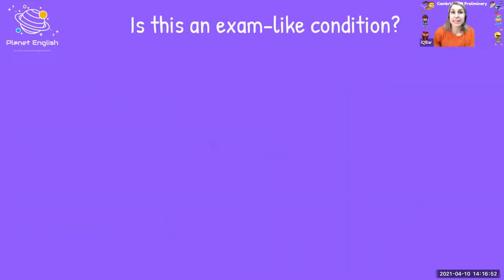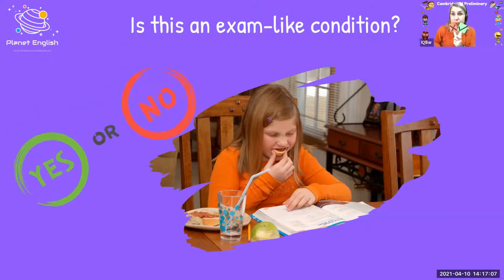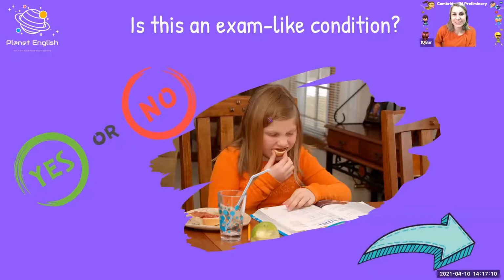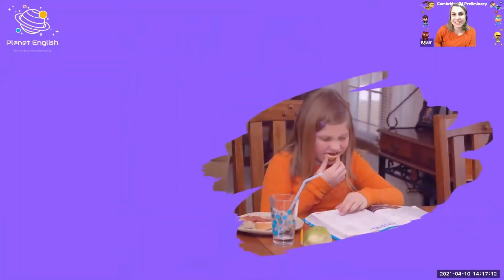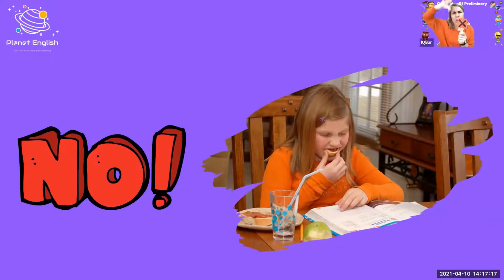Another one. Is this an exam-like condition? What is she doing? Take a closer look. Where is she? What is she doing? Yes or no? And the answer is no, this isn't an exam-like condition. Do you eat in an exam? No.